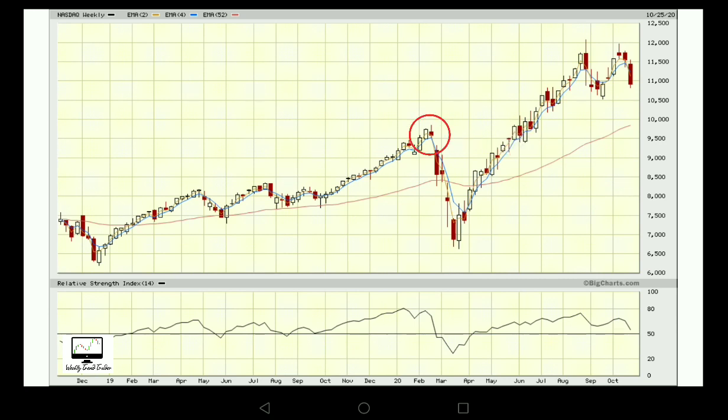We had that high testing pin bar in February at 9,500. We had a double top on the RSI at the 80 level. 80 is overbought. We've got several things there that say sell this Nasdaq market. Take a short or take your profits. High testing pin bar, 9,500 round number. Markets love to reverse there. Double top on the RSI at the 80 level, which is overbought.